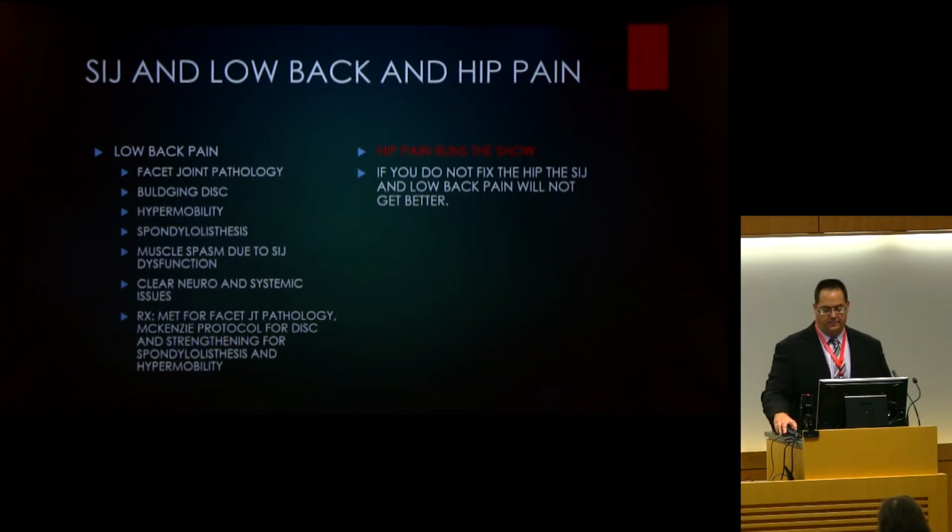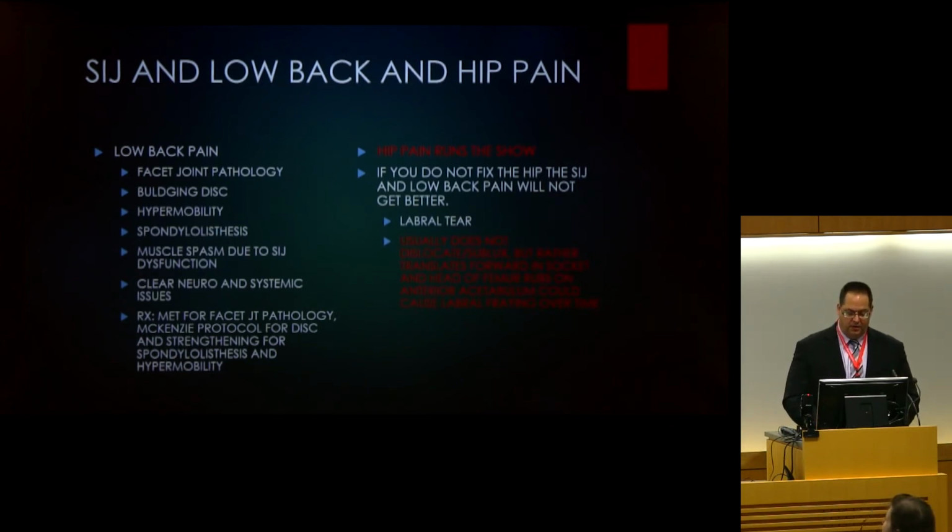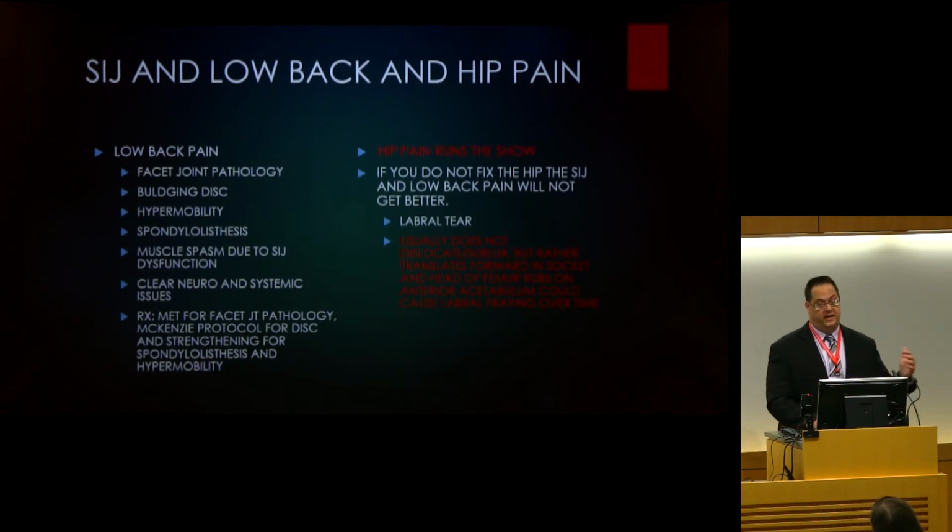So we're looking at the hip, we're looking at labral tears, but also in this population, we're looking at instability of the hip. And I know a lot of EDS people are not going to like me right now, but usually the hip doesn't dislocate or sublux that much. I have not seen that a lot. But what it does is it translates in the joint forward. And when it does, the femoral head can push on the acetabulum. This is usually due to the increased lordosis that they have in standing and tightness of the psoas and quad. And when it rubs, it hurts like heck. So don't think just because it's not dislocated, it doesn't hurt.